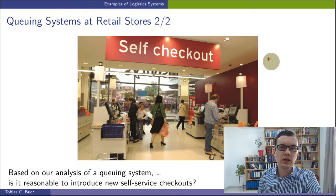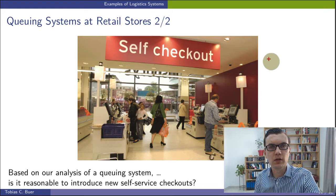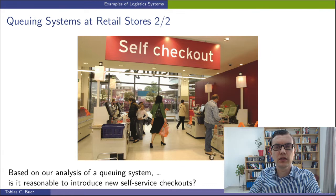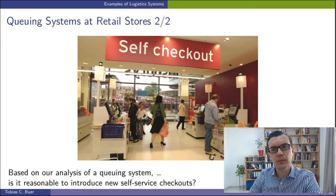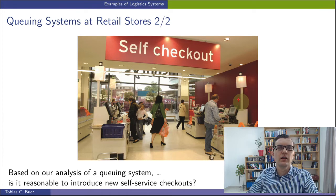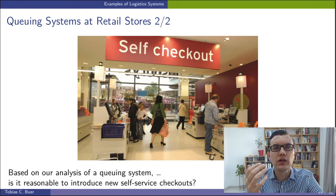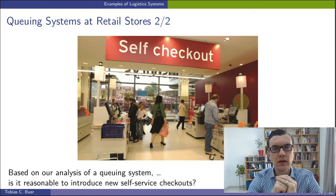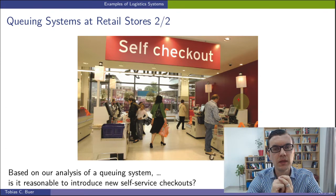The same applies when you try to integrate self-checkout systems. Some countries have automated self-checkout systems where the customer has to scan the products themselves. You might have seen in Carrefour, in the city center for example, they have this mobile phone based checkout system where you scan the barcodes of the products with your phone, and then you just go to a specialized checkout to pay your bill.